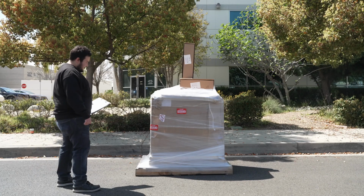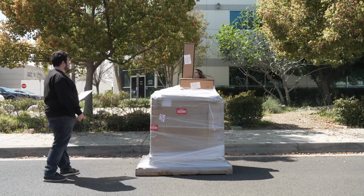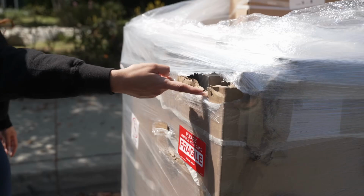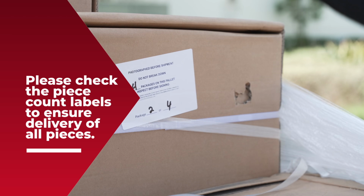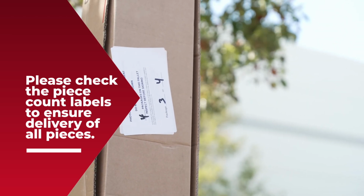For residential locations, your freight shipment will be delivered curbside at your home. The freight driver will use a liftgate to take the shipment off the truck and place it on the curb. Once your shipment is off the truck, thoroughly inspect the outside of the shipment for damage. If your shipment has multiple pieces or items, please make sure to thoroughly check the piece count labels to ensure all pieces are accounted for on the shipment.